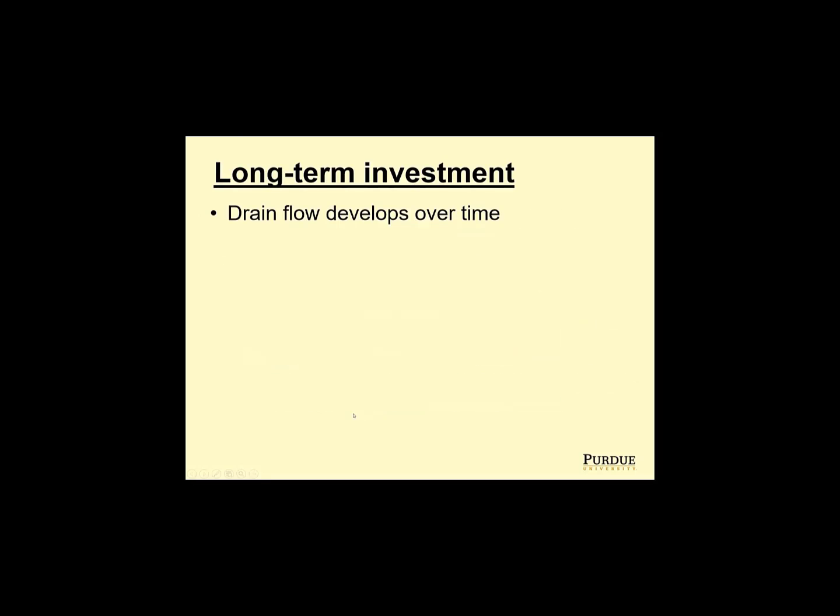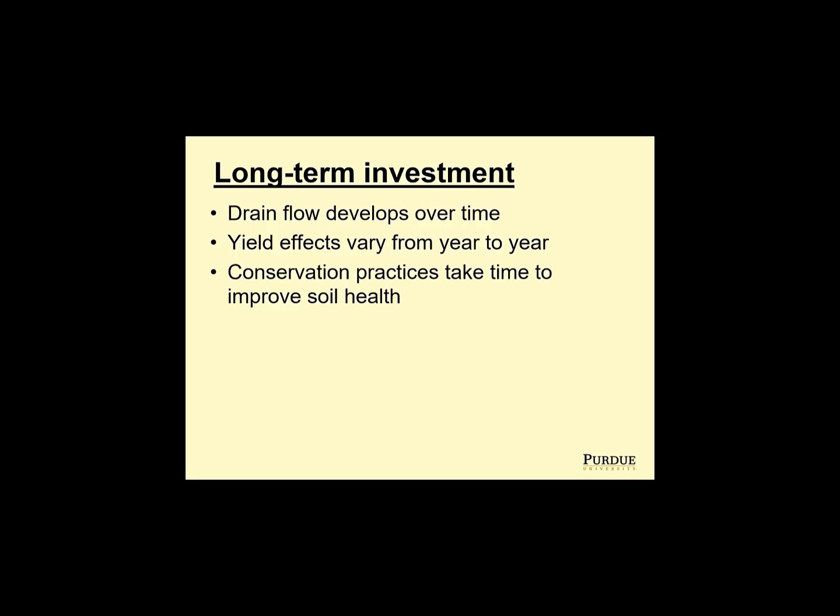So to summarize, long-term investment, tile drainage, drain flow does develop with time. That's a whole other talk, but it does take some time for drainage flow paths to develop after installation. The yield effects, of course, are going to vary from year to year. Some years, drainage isn't going to make much difference. Other years, it's going to make a huge difference, maybe the difference between a crop and no crop.